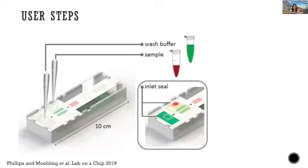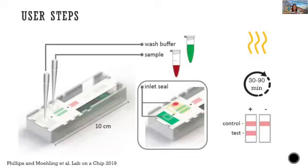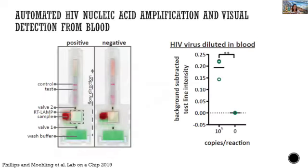For your user, add sample, add buffer, close it up, heat. It automatically heats with the electronics inside. Those run for their cycle of 30 to 90 minutes, and then it automatically gets to the readout. And we really thought this was an elegant way to demonstrate that we could detect HIV from whole blood with positive and negative samples. When we started this, we wanted to increase the limit of detection to make it more sensitive, which we're still working on, but we've got a start.